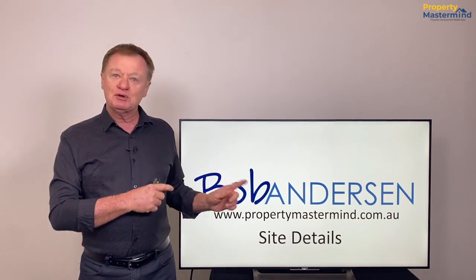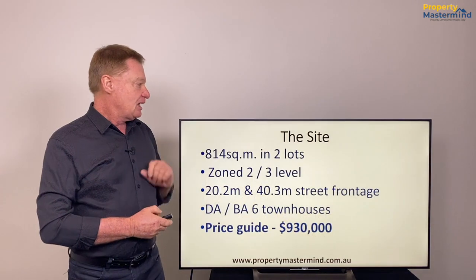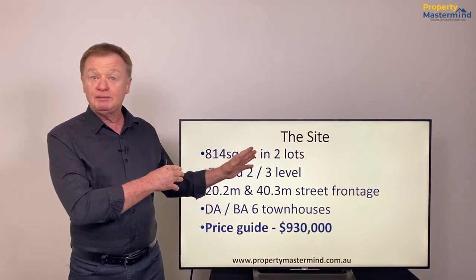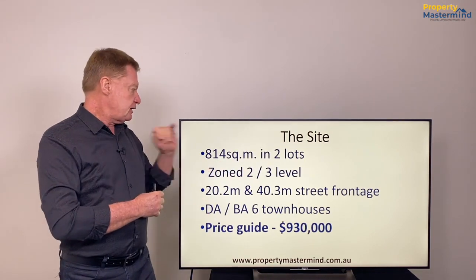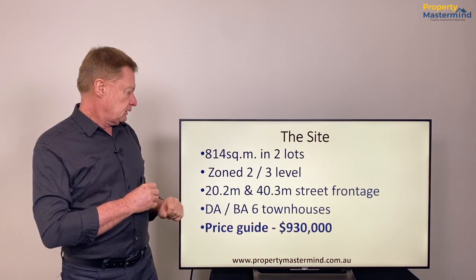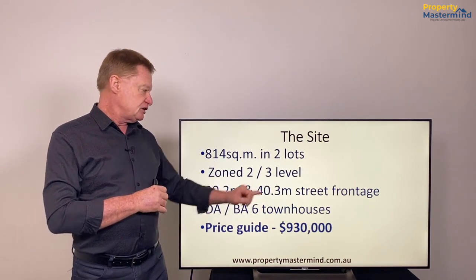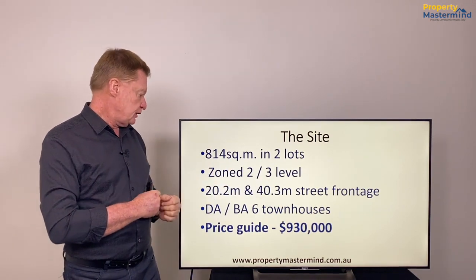This is one that's got a bit of a history and it's got a twist right at the end, so hang around for that. Let's have a look at the site itself. So here it is, it's 814 square metres in 2 lots. It could be a splitter if we wanted to go that way, cut it into 2 lots, already 2 lots. So 814 square metres. It's zoned for 2 or 3 level construction. 20.2 metres wide and 40.3. It is a corner block, if you can't tell from that. It is a corner lot, 20.2 on one frontage, 40.3 on the other.